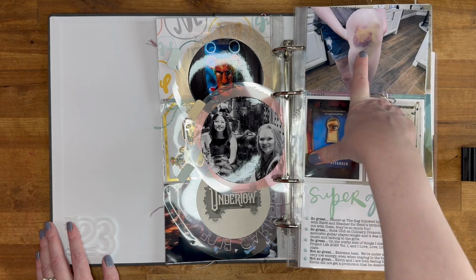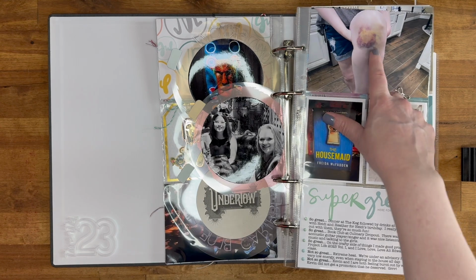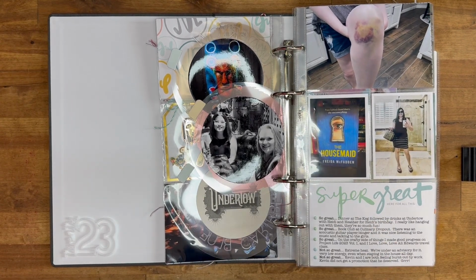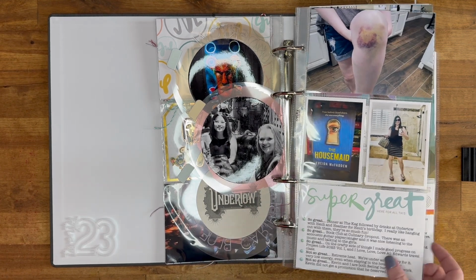Here you can see my bruise from when I got hit by a firework. So yeah, it was a nasty bruise. This was the book we were reading for book club that month. I think this is me on my way to book club.